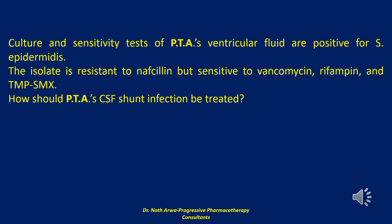The next question reads: culture and sensitivity tests of PTA's ventricular fluid are positive for Staphylococcus epidermidis. The isolate is resistant to nafcillin but sensitive to vancomycin, rifampin, and TMP-SMX. So my question to you is, how should PTA's CSF shunt infection be treated?